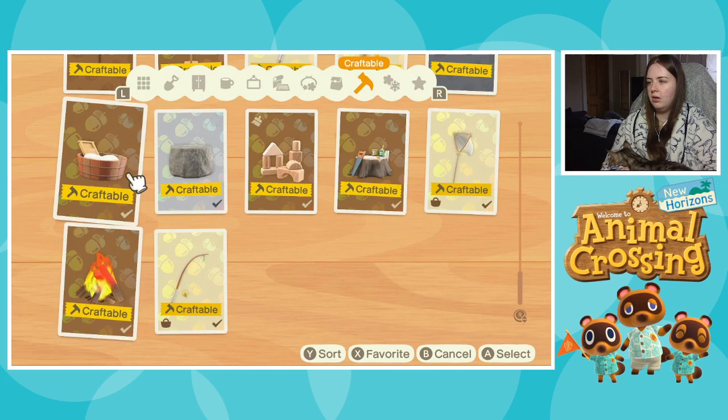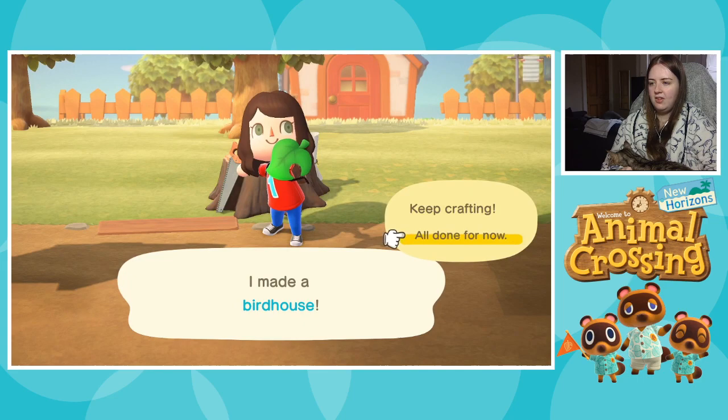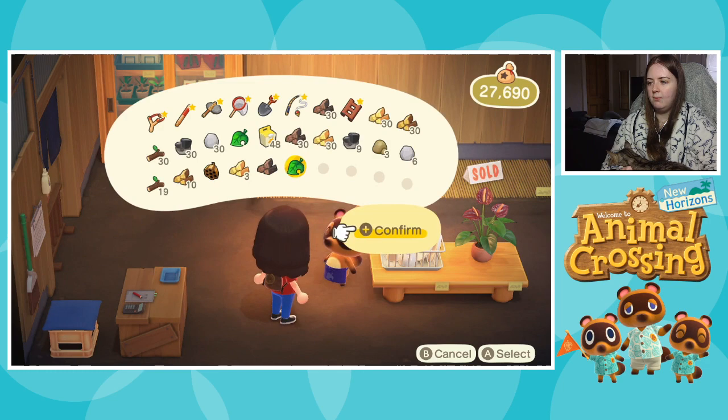I would like a birdhouse, which is 2 wood and 5 softwood. Woohoo! Let me see how much that sells for. I might make some more and try and get some decent bells out of it by selling them at the store. Not sure how I feel about using up all my materials like this, but I do have a decent stock at the moment, so let me see how much this is worth to them. Birdhouse.